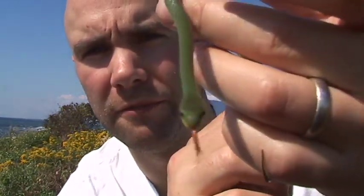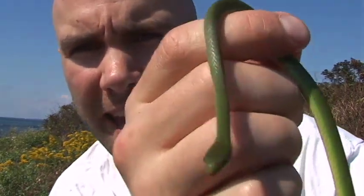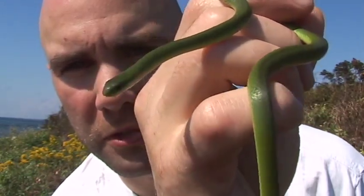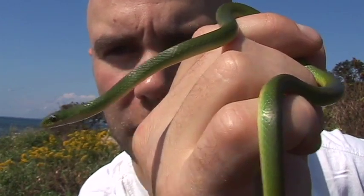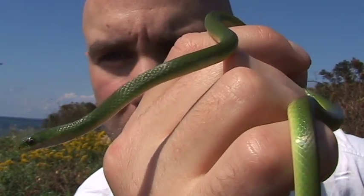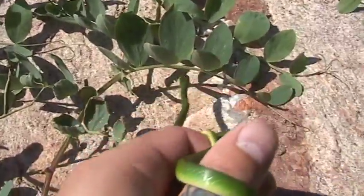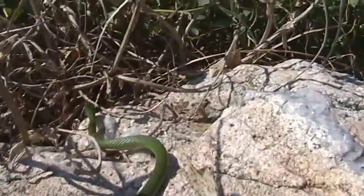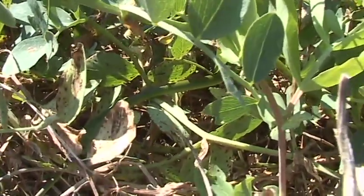Now they eat mostly invertebrates, small insects, a lot of caterpillars. In my own opinion, they're one of the most gorgeous little snakes you can find. And these guys prefer to live in this scrubby area. It's a perfect habitat for a lot of small insects, so it's a perfect habitat for small insect-eating snakes. Now that we've looked at this snake long enough, we're going to let it go right back where I found it. And there he goes. You can see how he just pretty much disappears in the shrubs.